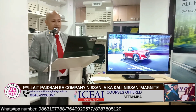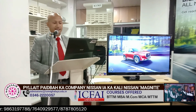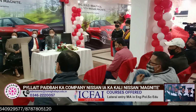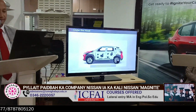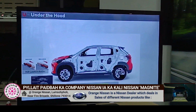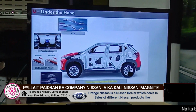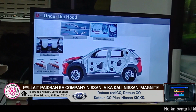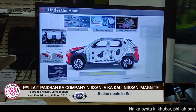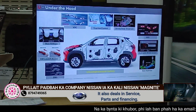And also Nissan Magnite comes with uncompromised safety, because safety is always our priority. Let's look under the hood. Uncompromised safety. It comes with EBD, electronic brake force distribution, hill launch assist, dual airbags, VDC, vehicle dynamic control, traction control, strong body structure, ABS, hydraulic brake assist, and anti-roll bar.